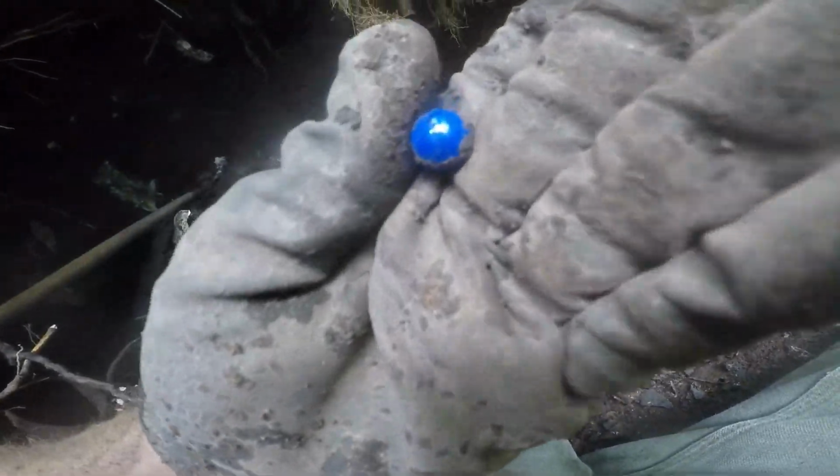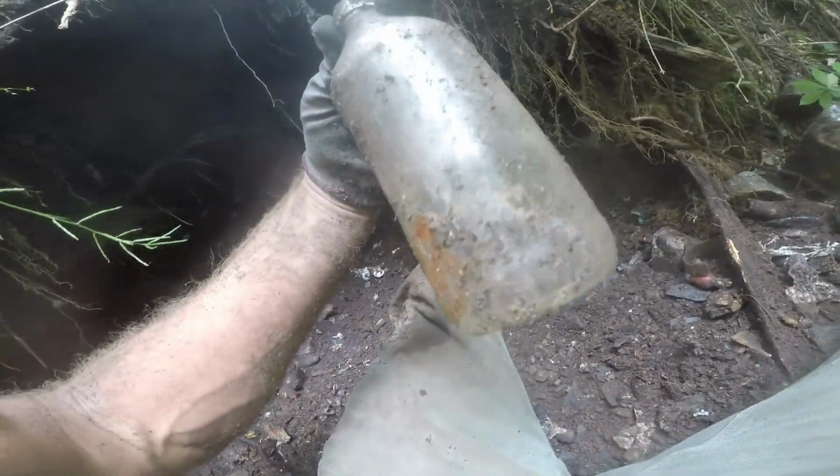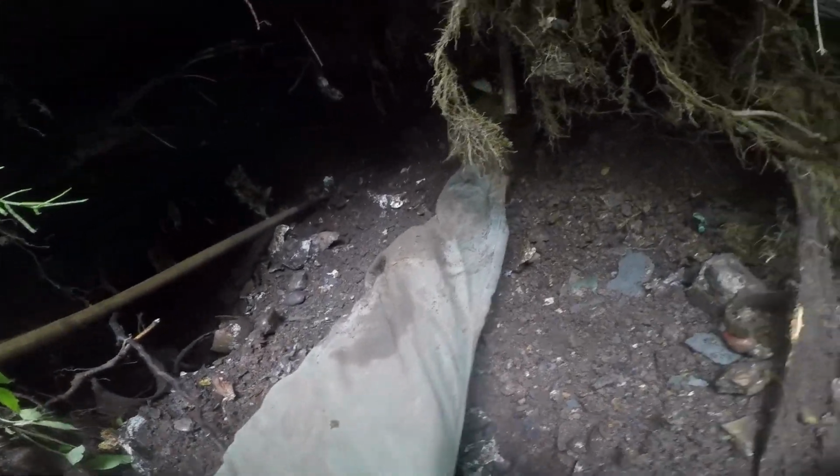Looks like one of them blue ones like I found yesterday. Yeah, solid blue, and it's got some weight there, you can see. That's a Marble King for sure. No deposit, but that would have had a paper label. I'm gonna have to get up, put this in my pocket. I hope it didn't start pouring. I'm hearing thunder and rolling.